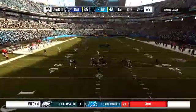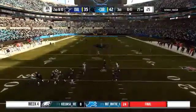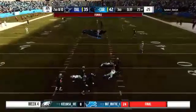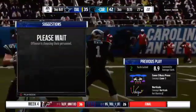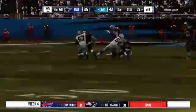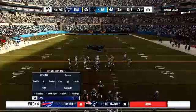Here's Newton now on 2nd down. Fresno. Cam fighting. He lost the football. It's out. And a little bit of good fortune there. He wasn't able to get it back, but he did have a teammate on the spot able to retain possession for them.